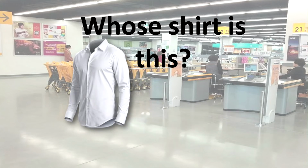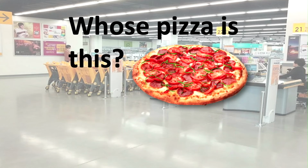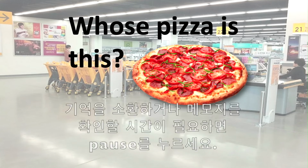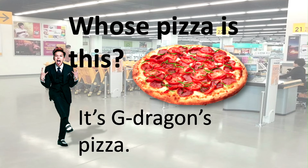Okay, now let's check. It's Kim Soo-hyun's shirt. Whose pizza is this? Answer with complete sentence. Press pause now if you need time to call back your memories or check the memo. Let's check. It's G-Dragon's pizza.